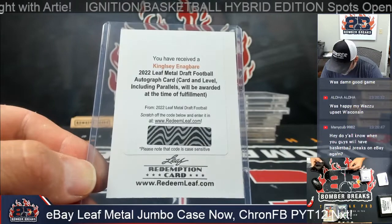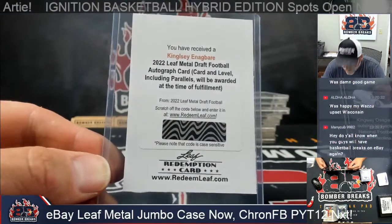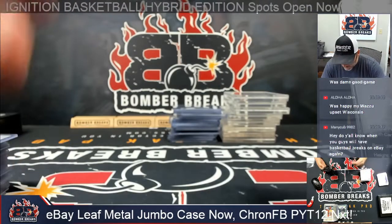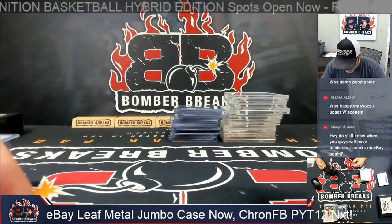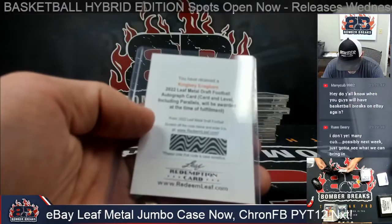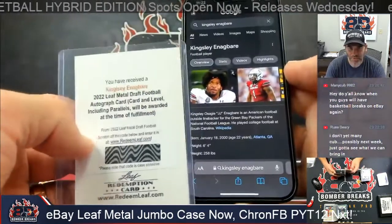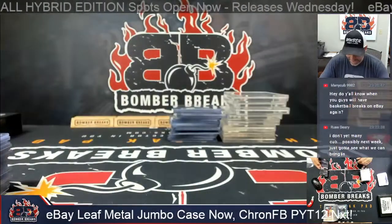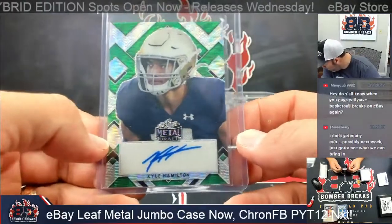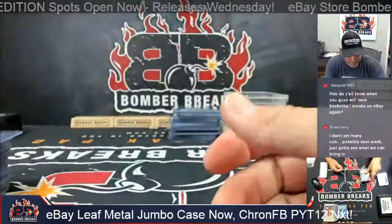Man, I'm not finding him yet. Here we go. I think that's a college. Green Bay. No, Green Bay Packers. Green Bay Packers. Kingsley. I think that's a typo, right? Typo on the card. All right, I got Green Bay. Kyle Hamilton. Ravens, 2 of 7.